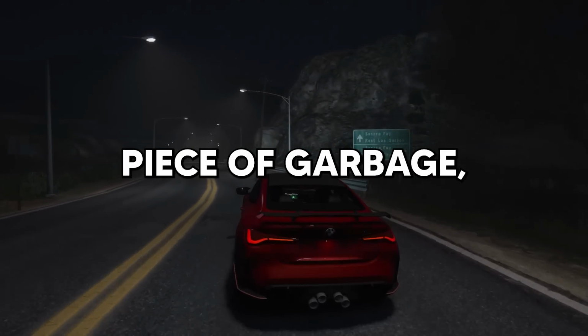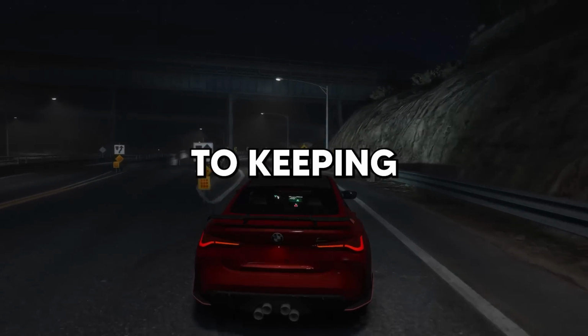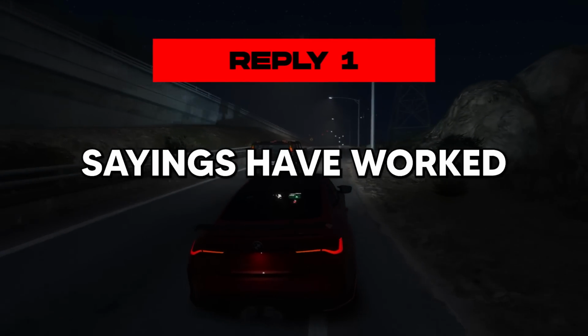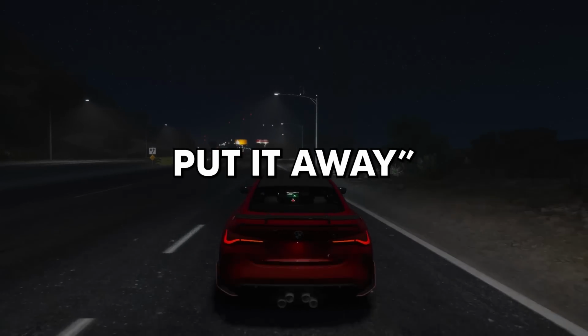Story 3. I hate cleaning, but whenever I leave a room, I try to take something with me. It might be a piece of garbage, a dish, or an item that needs to be put away. It goes a long way to keeping things tidy without any real effort. 2 grandma sayings have worked for me. It's easier to keep up than to clean up. Don't just put it down, put it away.